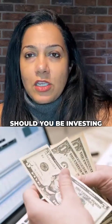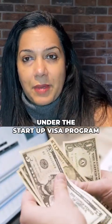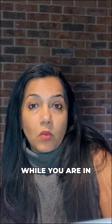How much money should you be investing in your Canadian startup under the Startup Visa program? Now, note that your invested money in the Startup Visa is different from your settlement funds. Settlement funds are the minimum funds you need to show an IRCC officer that you can take care of your family and yourself for a minimum of 1 year while you are in Canada.